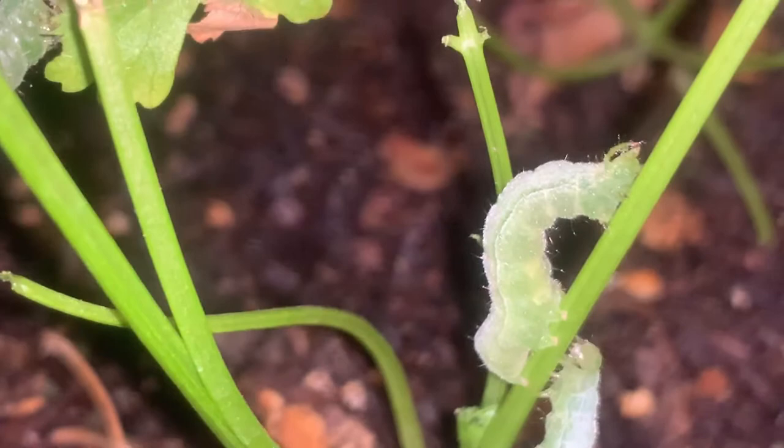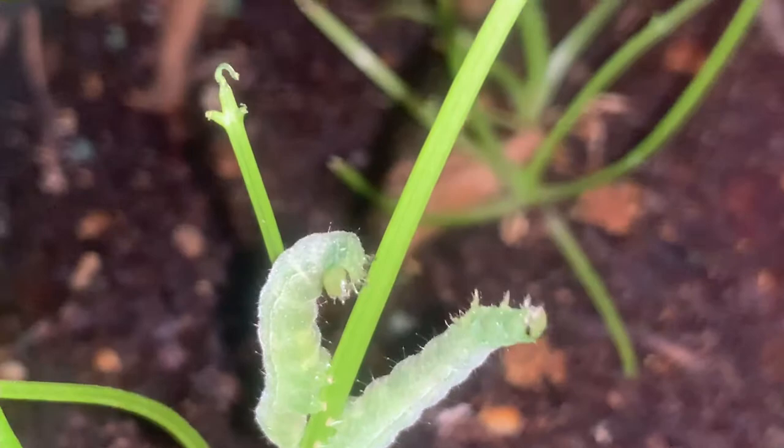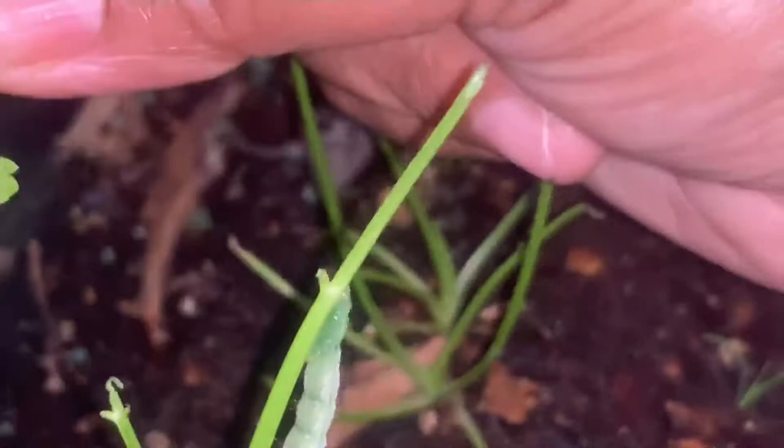Wait, guys, did you see this? Oh my God, how can this caterpillar actually stretch its body? Wait a second, it's moving through the glass too, maybe by my mom. Ooh, my mom has to be really careful, but luckily it didn't bite. I would have never bitten.